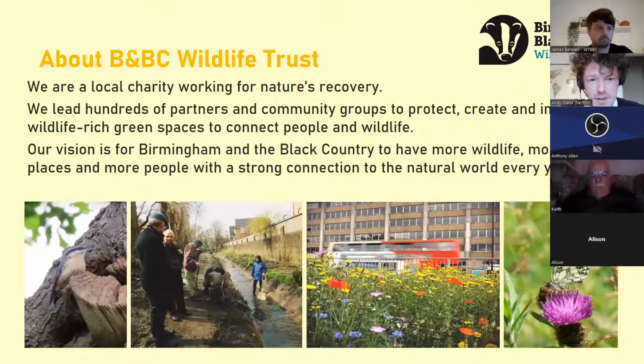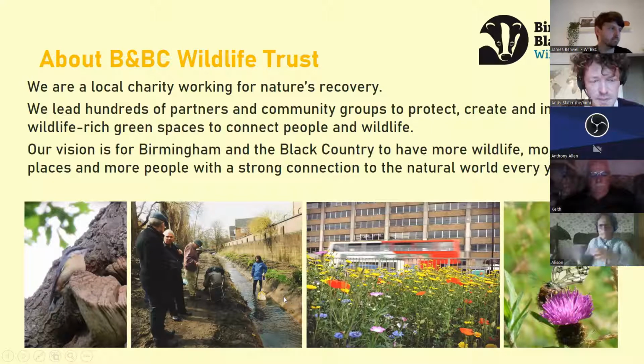So we're based at the Wildlife Trust, who are a local charity who are working for nature's recovery. Obviously, the focus is quite urban, and it's about connecting people to wild spaces and bringing wildlife into people's lives, and also trying to help in nature's recovery throughout the urban area and create better connections between the sites that we have. One of the pictures you can see there is a meadow that was created in the central reservation of Bristol Street. Another picture is a stream that the Wildlife Trust have helped to clean up in Deersleep Wood.